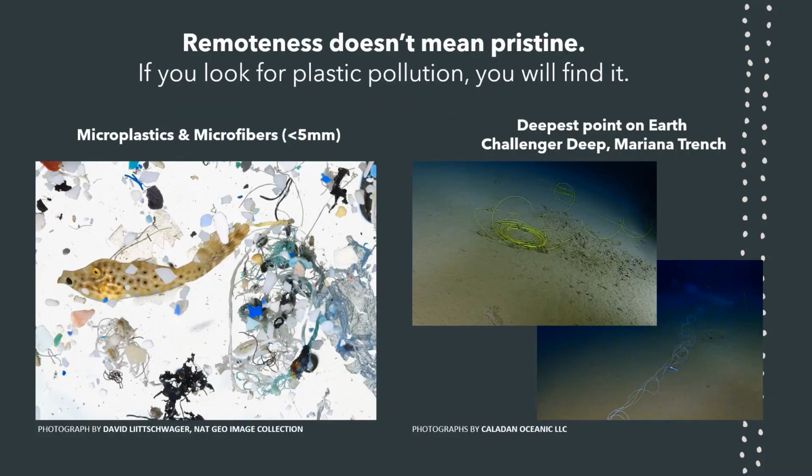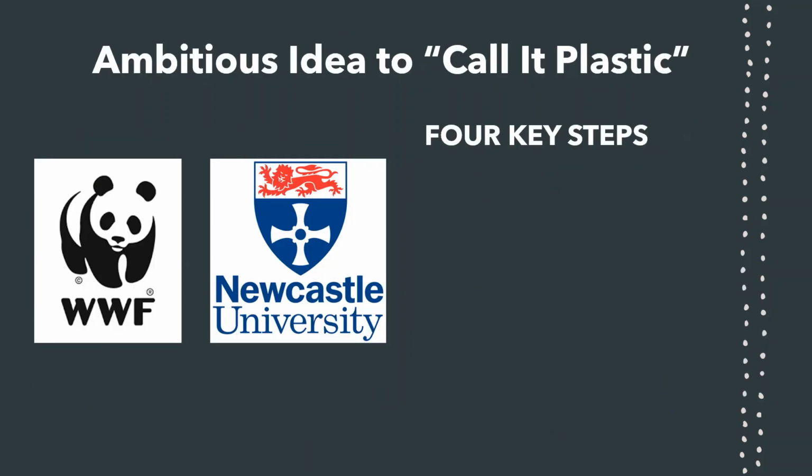For the ultra-deep ocean, on the abyssal plains and in subduction trenches, we find that their remoteness doesn't shield them from plastic and trash pollution. If we look in the sediment and stomachs of animals, we can find microplastic and microfiber pieces, those that are defined as smaller than 5 millimeters. We can also see much larger and more visible pieces, like this cabling abandoned at the deepest point of the ocean, Challenger Deep.